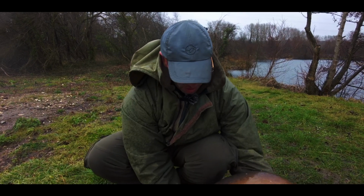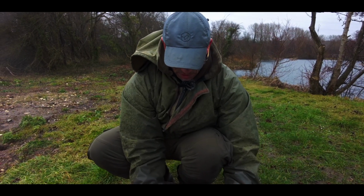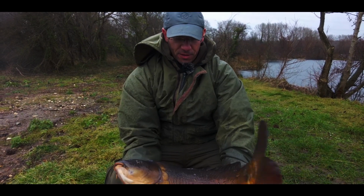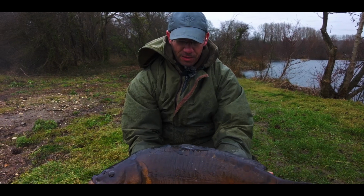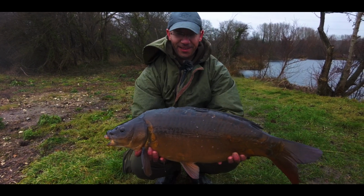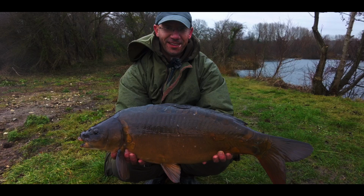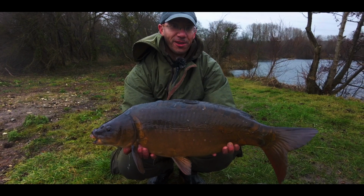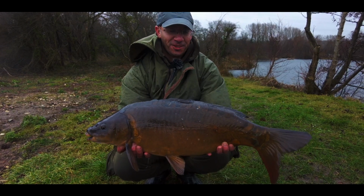It's been caught a few times, the mouth ain't brilliant, but put a bit of treatment on it, it's flinching a bit. There we go, look at that. Lovely. Well happy with that. Number 3. 2 commons and the mirror.